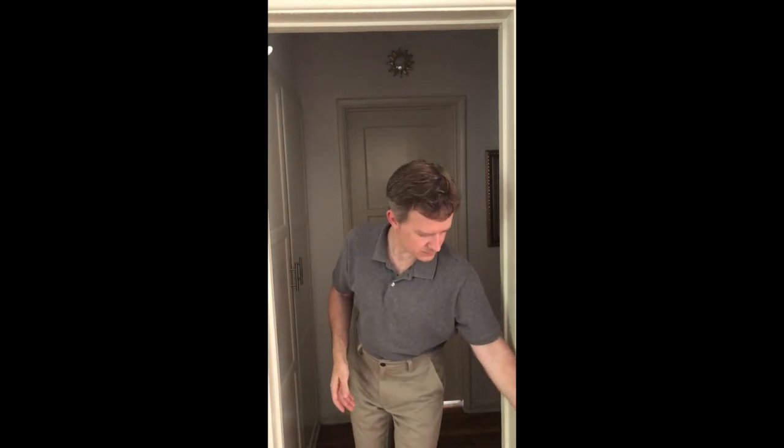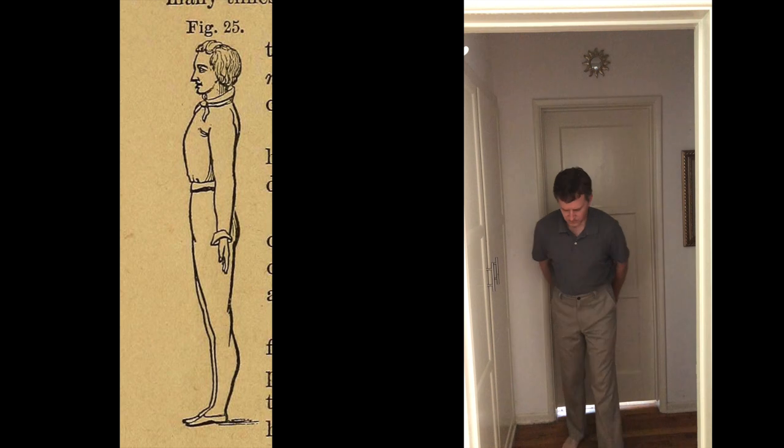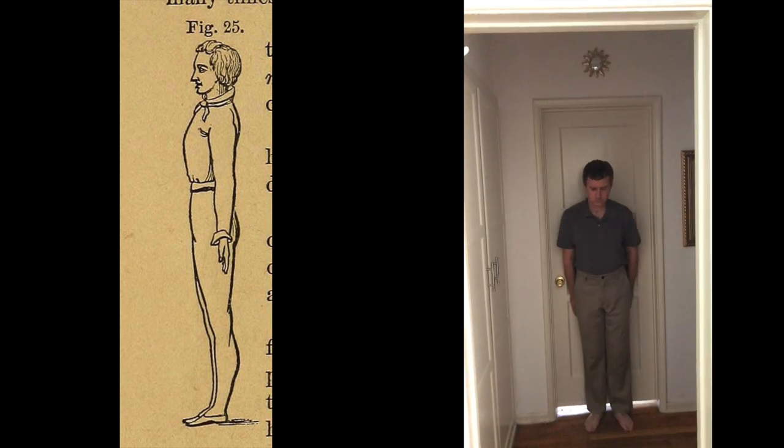So I'm gonna start and time it for 5 minutes here. It's much harder than it looks to really keep your back completely aligned, flush against that wall or door. It really does take a bit of core strength.